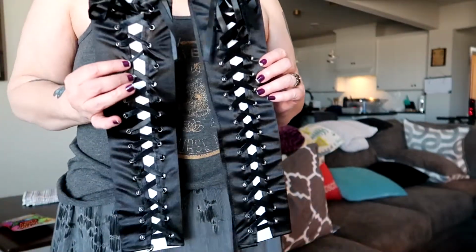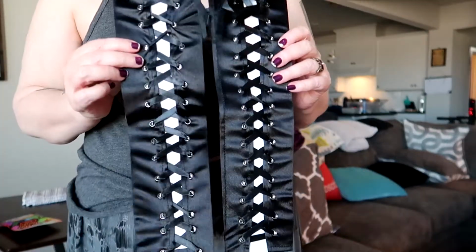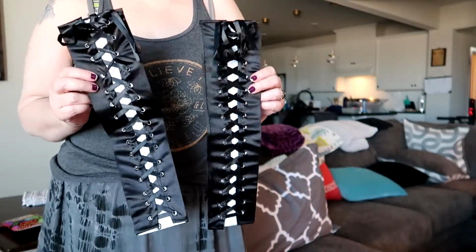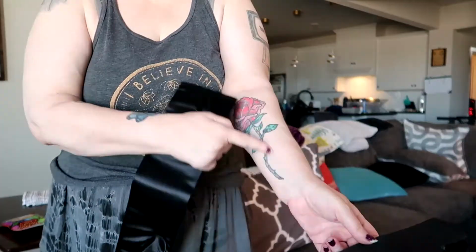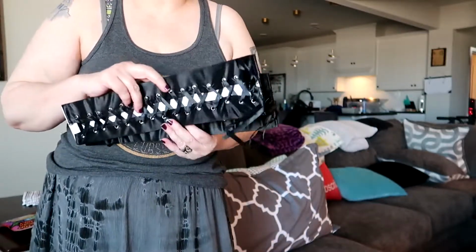Let's get this out of this packaging. Now, I'm not gonna try this on right now, but we'll see what we can do for our try on. But let me show you what we got going on here. These are just sleeves that are also corsets. They're corset sleeves. So you have that really pretty corset look. Or technically you could do it really anywhere on the sleeve that you want it, but I'm excited for these.